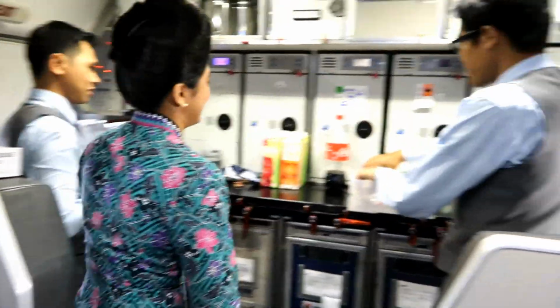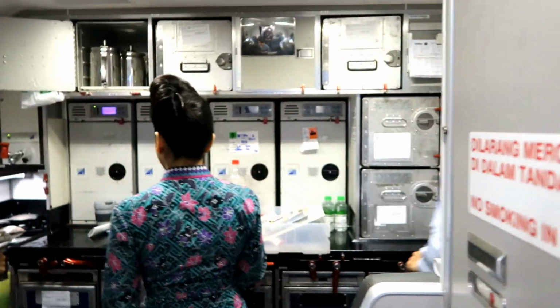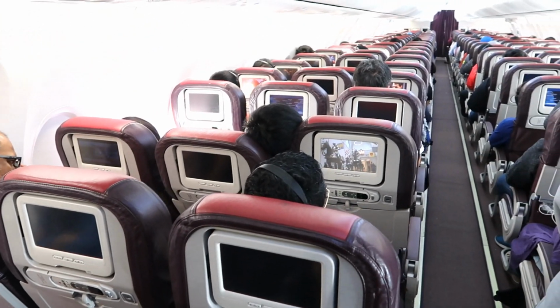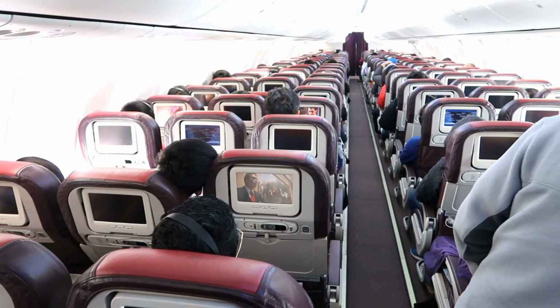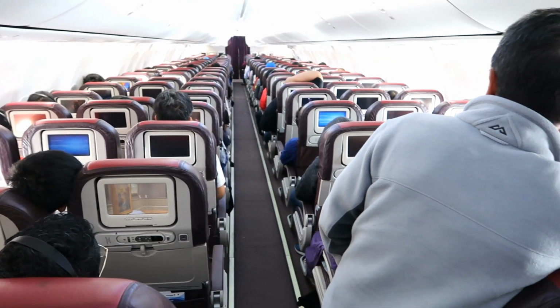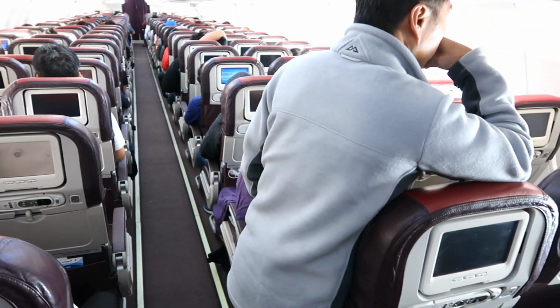With crew members on break at the galley after their rounds, I decided to hang out at the back to get a panning shot of the entire economy class cabin. Minutes after trays have been collected from the in-flight meal service, most passengers try to catch up with some sleep in this early morning flight.